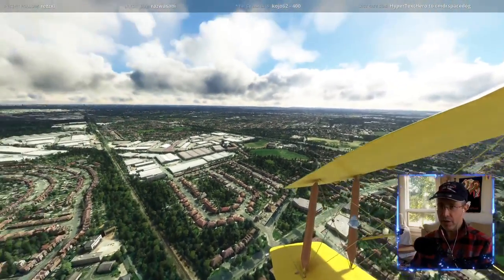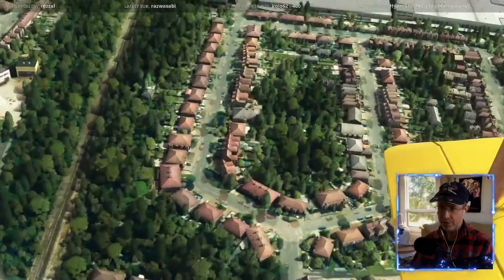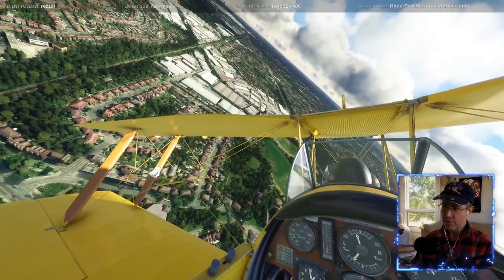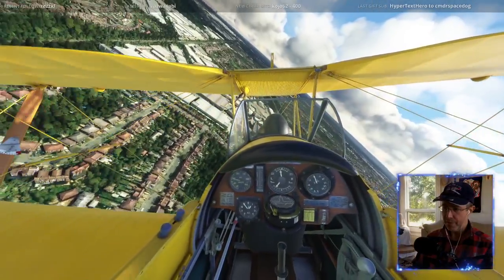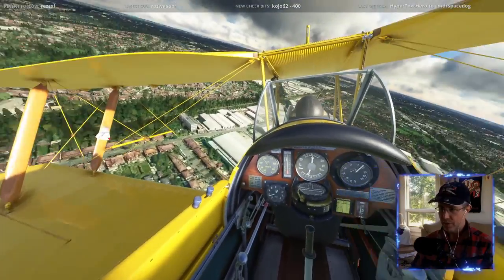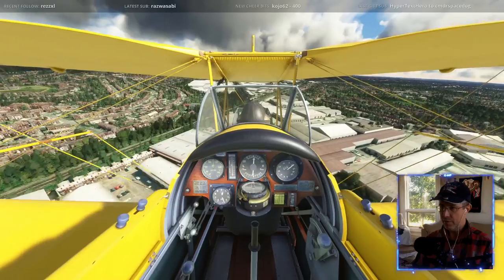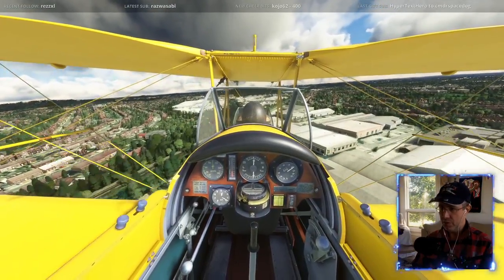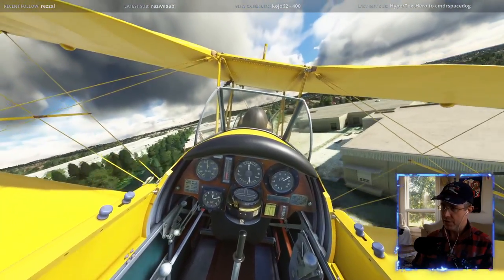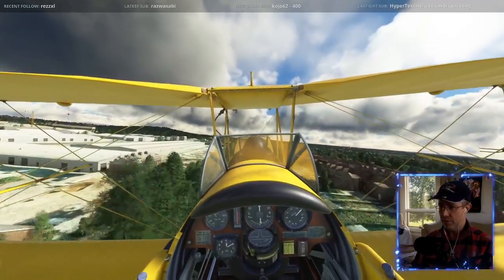Let's get down. Let's head towards London town. Let's follow this train track over here. Right in the weeds. See how it's flying, from a perspective closer to the ground, which will give you the sense of speed. We're at 100 knots over here in this little dive. Quite a bit of turbulence here in the London area.